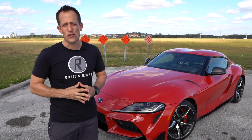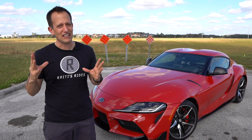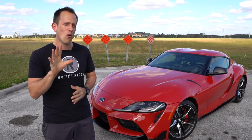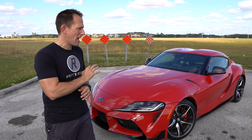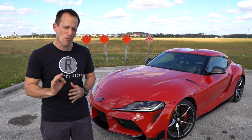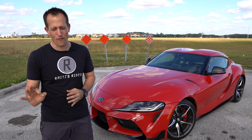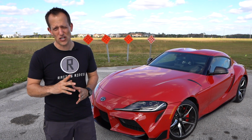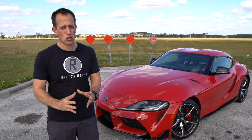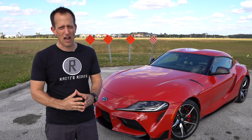And then when the new generation was released, a lot of them were upset with what Toyota brought to the table. What I do know, after having this press fleet vehicle for a few days now, is that this Supra is way different than the previous generation. But one thing that is for sure is this Supra is a true enthusiast driving car.